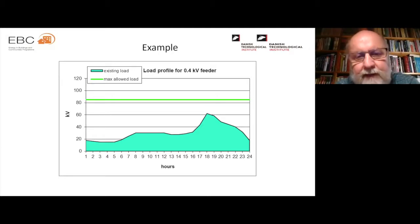Next, please. Well, an example, this is a small feeder, a Danish feeder, where we have a very distinct peak between 7-hour and 19-hour. That's what we call the cooking peak, where people come home from work and start cooking and start television and light and so on. And the green vertical line is what this feeder can actually accommodate.